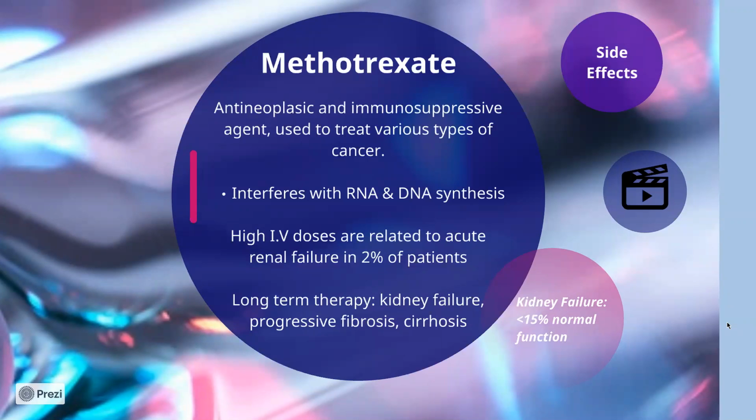Methotrexate is an antineoplastic and immunosuppressive agent used as a chemotherapy agent to treat various types of cancer, such as lymphoma, leukemia, and solid tumors. Methotrexate can also be used to treat some autoimmune diseases, such as Crohn's disease, and most effectively can be used to treat rheumatoid arthritis. Methotrexate acts by interfering with RNA and DNA synthesis, thus slowing tumoral cell growth.